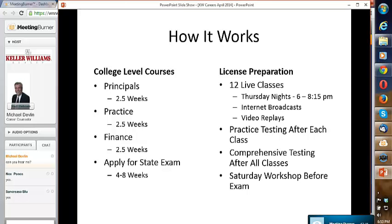After each class, there's practice testing. After the 12 classes, there's comprehensive practice testing. And before you go take the test, there's a Saturday crash course that gives you the last shove. Now, you should be doing this. Notice on the left-hand side, principles, it says 2.5 weeks. Minimum amount of time to complete. You can't do two of these at once. Principles, wait 18 days, take the final. Practice, wait 18 days, take the final. Finance, wait 18 days, take the final. That's assuming you're doing it as fast as you possibly can.